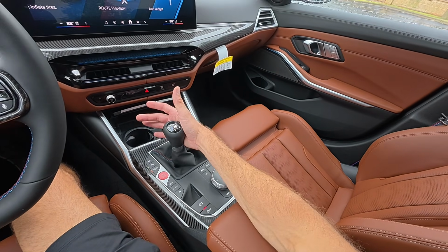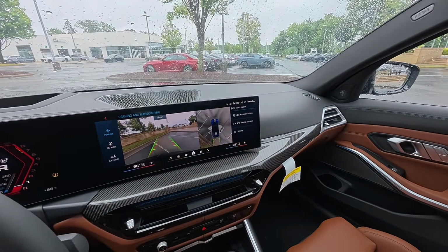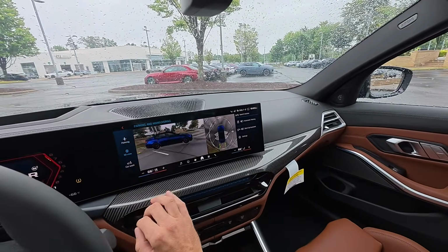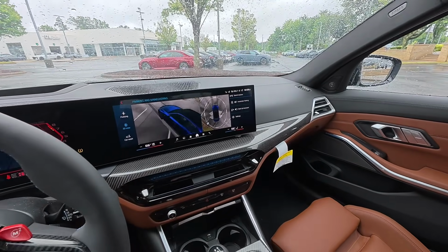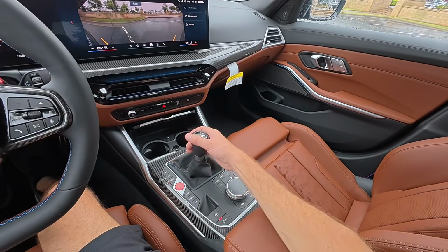And then to put this into reverse, simply just give it a good push to the left and forwards, where there's the backup camera. Now, even with this manual, you have automatic parking, which is for parallel parking. There's backup assistance, and then you have the 360 view to give you plenty of visibility around this entire vehicle. Now, you can also bring up the forward-facing camera in full screen, which is nice to see.